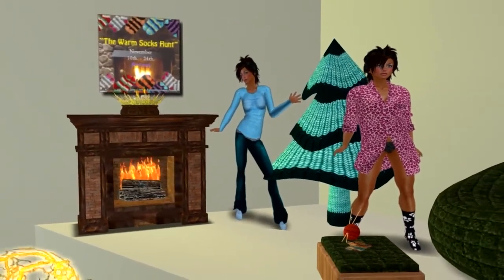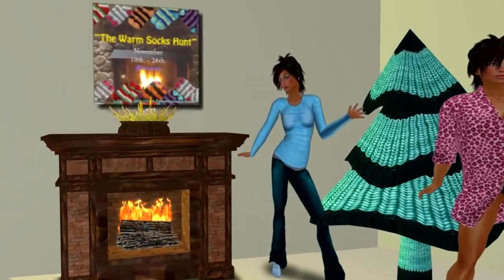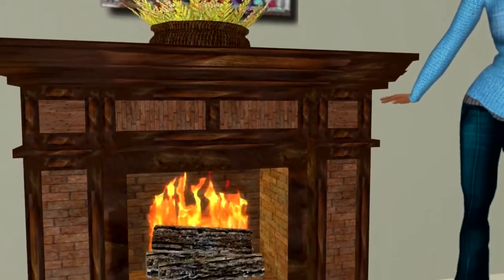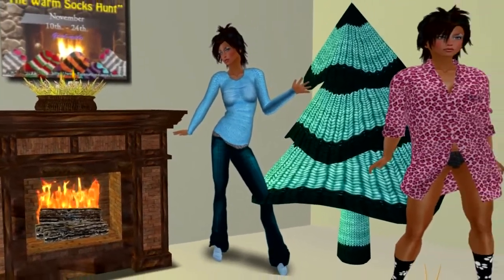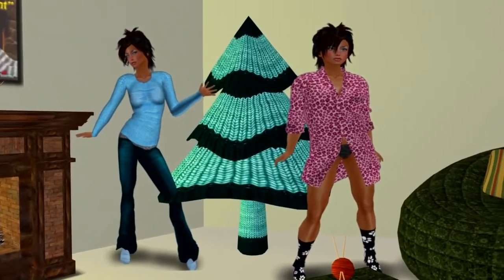The first item is the gift from Witch's Brew. It's their centerpiece with candles, and it is sitting on top of the dark wood warm fireplace, which was created by Melinda Deaver. The first outfit I'm going to show from this hunt is from Mishmash Fusion. It's their cheeky jeans with matching socks and sweater in sky blue.